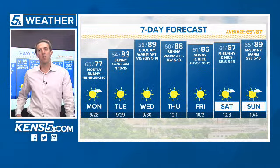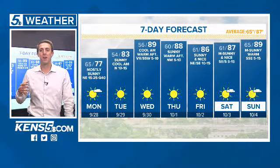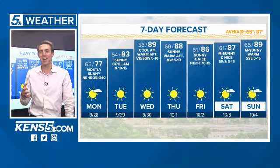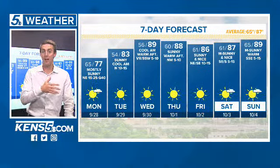Not too bad. We'll start to see the humidity creep up a little bit by the time we head into Saturday and Sunday. You see the winds turning more out of the south, southeast, and that's going to bring in more moisture from the Gulf of Mexico, leading to the climb in humidity.